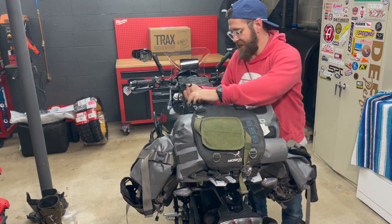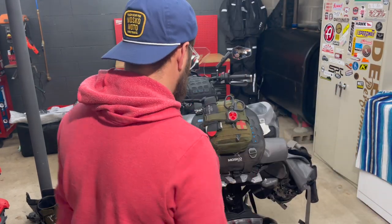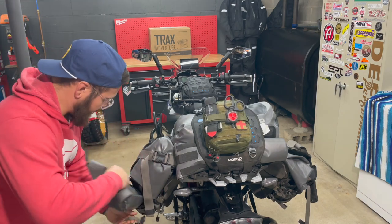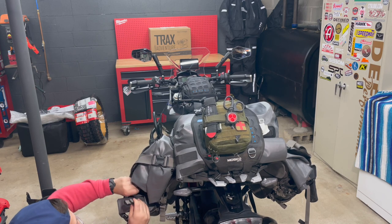Got her. Okay. First aid kit I was kind of throwing right here. I'd rather have it ready to go. And then auxiliary pockets. Handy dandy pockets here. Close that up. And then you also have a strap to kind of hold this in.